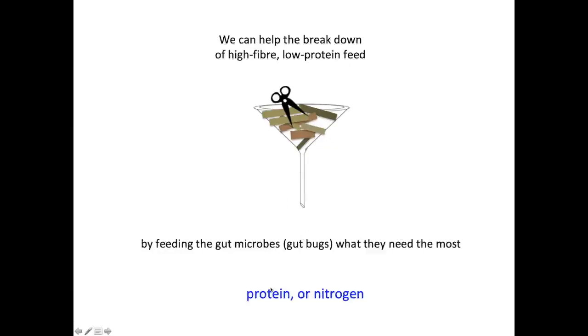But they can only do that if they're supplied with the nutrients they need, and under the circumstance of dry, high fibre feed in a dry season, they'll almost certainly be short on protein or nitrogen for their own use and that limits their capacity to break down the feed. It takes a lot longer than it otherwise would. So we've really got to think about feeding the microorganisms in the gut. And if we want to supply a nitrogen source, one of the most commonly used nitrogen sources is urea, because it has a high nitrogen content and can be relatively cheap and effective if used well.